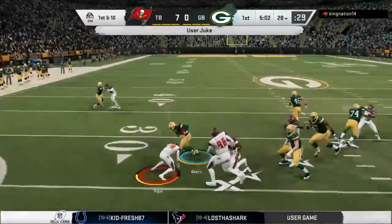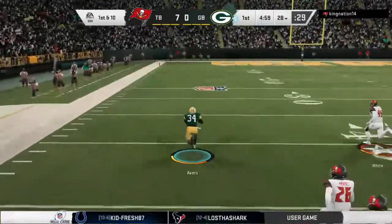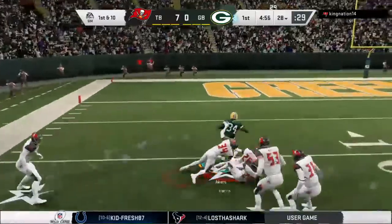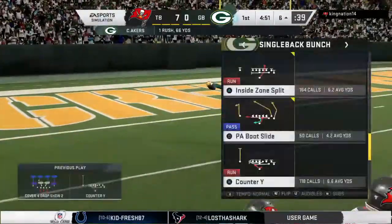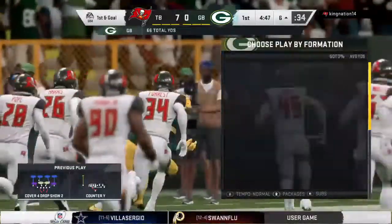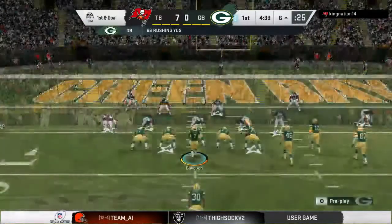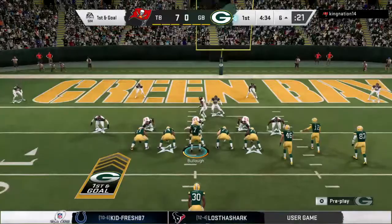They'll run on first down. Akers. He'll have a first down past the 40. He's at the 40. 20. And he's all the way down to the 6-yard line. It's a big play that time for the Packers. 66 yards for him on the ground. Well, that didn't take long. One play, and we're already looking at a first-and-goal situation.